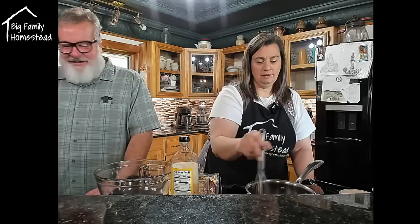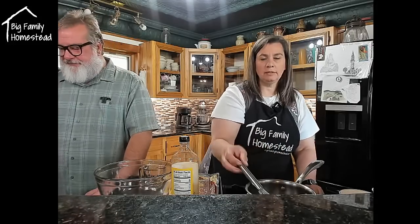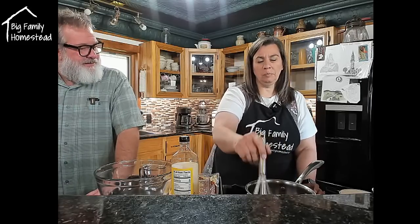All right. So you're just basically melting the stuff? Just melting the stuff, just heating this up because I want it to be hot when I add our cornstarch to it. And if you don't use cornstarch, you can use arrowroot flour. It's whatever thickener you want to use. I don't have arrowroot, and I probably should get some because it's better for you than cornstarch.